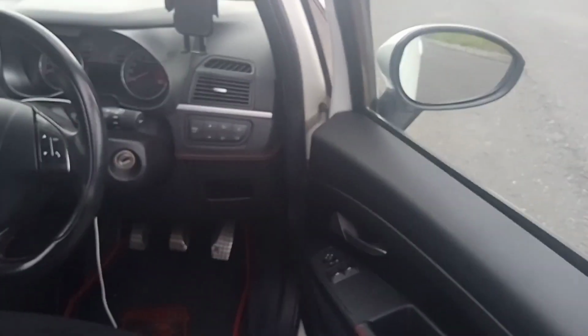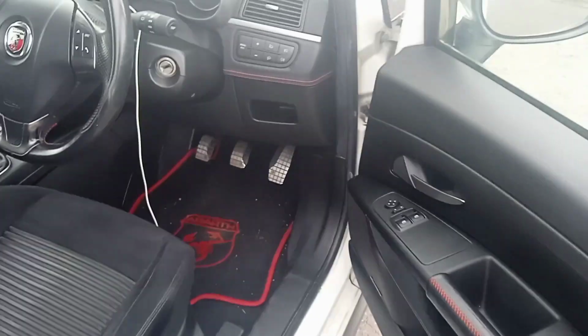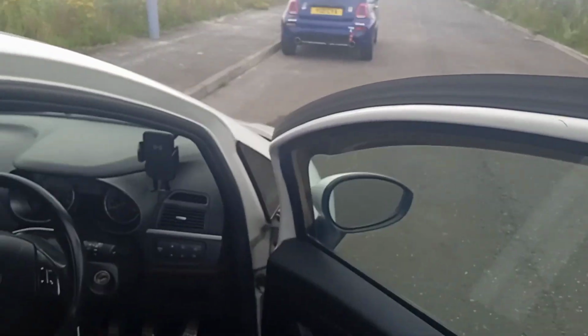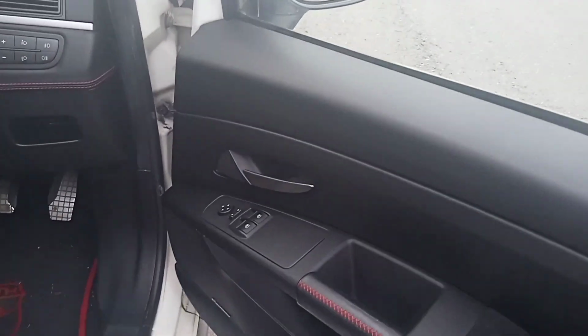So, oh dear me, I've just been attacked by this door. The wind is getting a lot stronger, so it keeps wanting to attack me, which is, well, different, that's for sure. I've never been attacked by an Abarth door, but I guess I can add it to the list of things in life. But let's actually start with the door card.